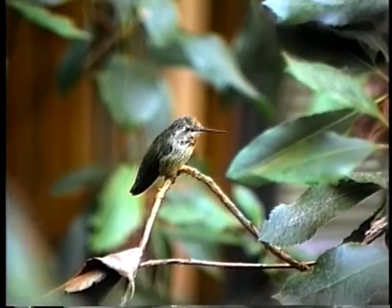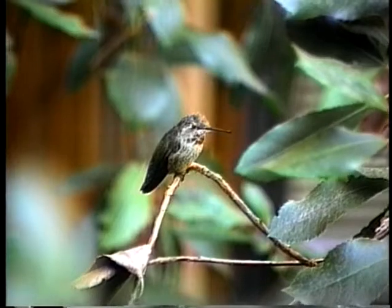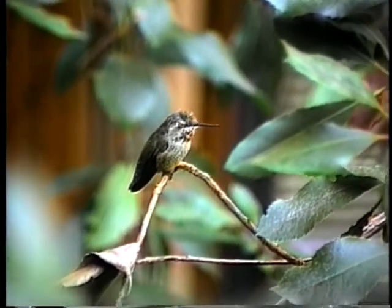Often, when I see a hummingbird perched in a tree where the hat was, I wonder if it's one of those little ones coming back to visit.